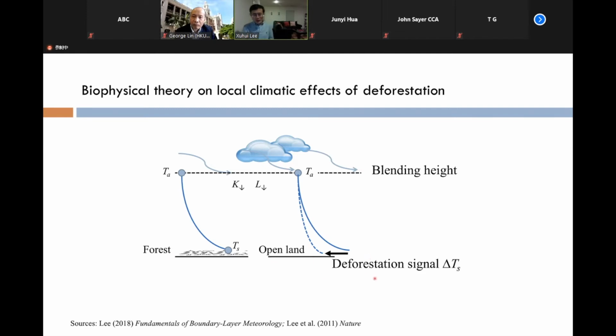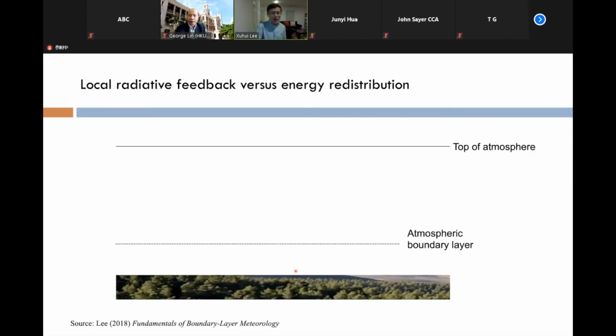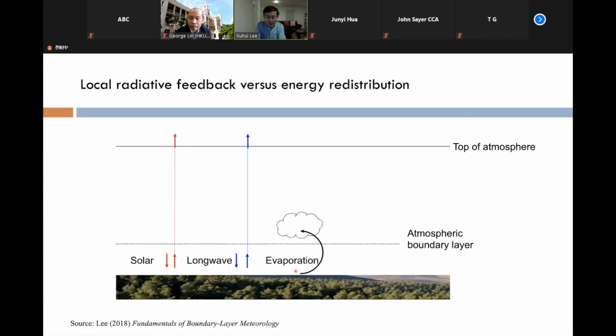So in this framework, the deforestation signal is simply the temperature difference between open land, like grass or cropland, and forest landscape, right? That's the deforestation signal. The other feature of this theory is the distinction between radiative feedback and energy redistribution. Let me explain what I mean by that. When you deforest the landscape, you change solar radiation absorption, and then the long-wave radiation will adjust accordingly. That's called radiative feedback. You will also change two energy redistribution pathways. One is evaporation. Evaporation basically takes latent heat away from the surface and then deposits the energy above the atmospheric boundary layer in the cloud condensation process. The other pathway is convection, basically moving energy away from the surface to the lower atmosphere by atmospheric motion.